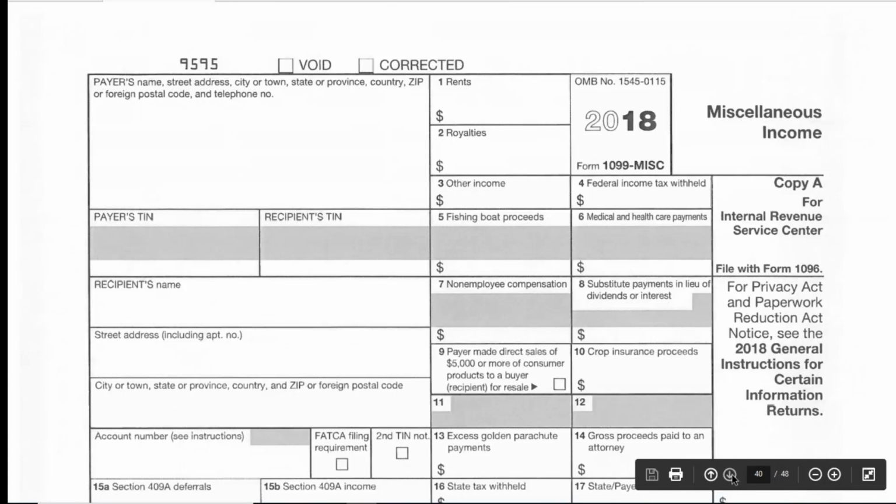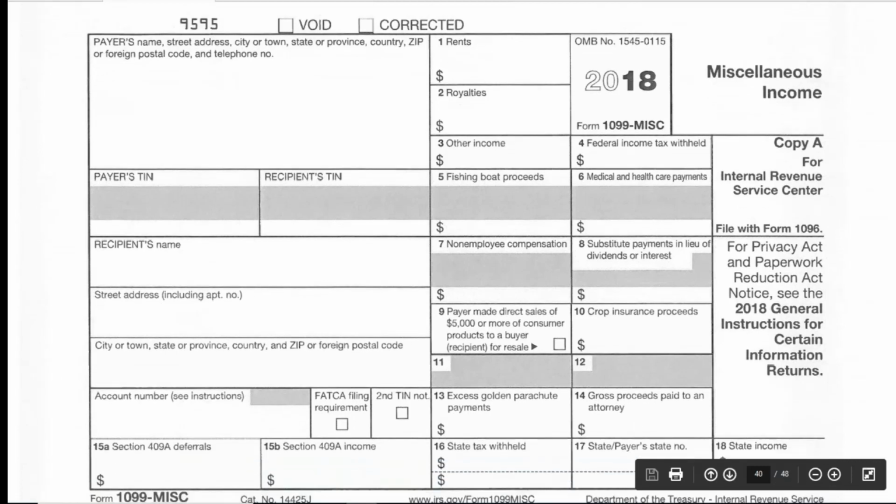The next page is on page 40, and that's talking about the 1099 miscellaneous income form, the 1099 MISC. And just a reminder that if you have any 1099 miscellaneous forms that have a box 7, the non-employee compensation box, then those 1099s are due by January 31st, 2019. The amounts in box 7 need to be more than $600. If they're less than $600, then you do not need to report those amounts. But if you have an independent contractor that's earned more than $600, then that needs to be reported in box 7.